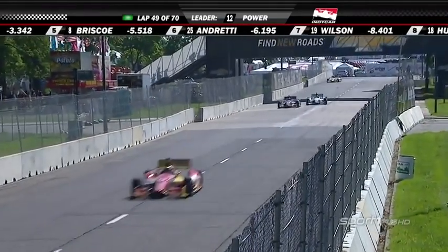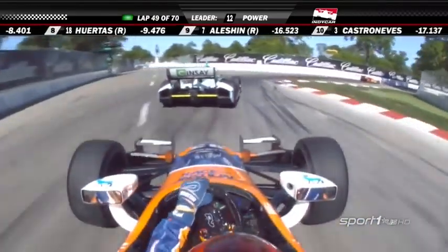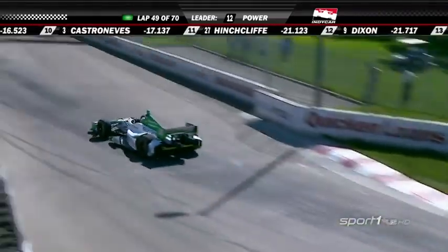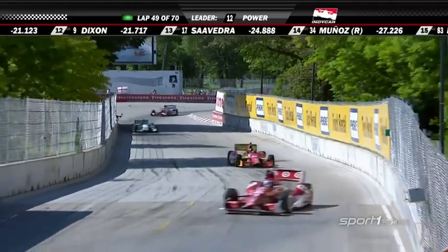The top 7 cars have the harder compound. See how much more grip you have with a set of tires that are warm and you've been out there for a few laps versus the cold tires. But that wasn't even close. No, he braked about 50 yards later than Kimball did.